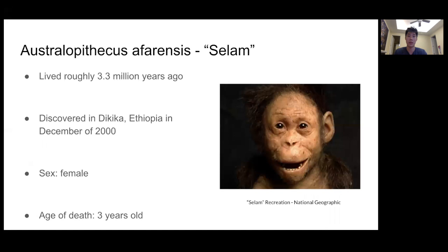Now, the next fossil I want to discuss is Salam, a member of the Australopithecus afarensis species who lived roughly 3.3 million years ago, a full 1 million years after Ardi. Salam was found in Dakika, Ethiopia in December of 2000 by Ethiopian paleoanthropologist Zeresenay Alemseged and his team. Based on analysis of the fossil, it was determined that Salam was a female Australopithecus afarensis hominin and was roughly 3 years of age during the time of her death.